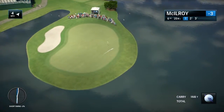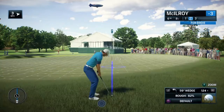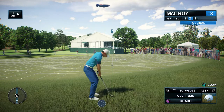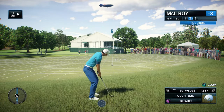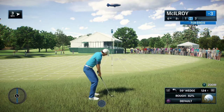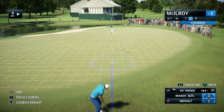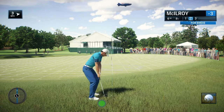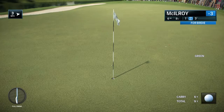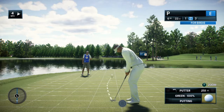Well, look out. This could be wet, Frank. It's heading towards the hazard. Into the tall cabbage. That ball is swallowed up. Second shot coming out of the rough here. Really not much to this. The only issue would be a lack of concentration or focus.